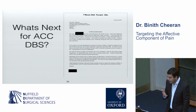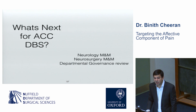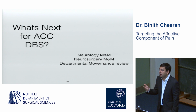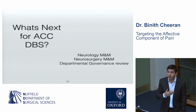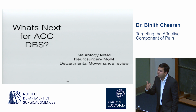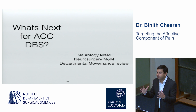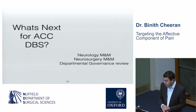So, clearly, what's next for ACC stimulation is that we have to recognize that this is a procedure with some risk. The risk can probably be mitigated with the right steps now that we know. And we need to put in the right framework for this program to continue for the right patient, for very selected patients. So we took it to the neurology M&M. That's how I got involved anyway, because I'm the neurology M&M lead. And then the neurosurgery M&M recently. And then finally for a departmental governance review. And I think the final conclusion will be that the program should continue. But this time round, it should be under research ethics, because that brings in some monitoring and a fixed regulation scheme, and I think that's a good way to proceed. And that's how it's going to progress.